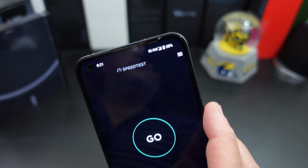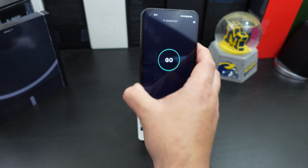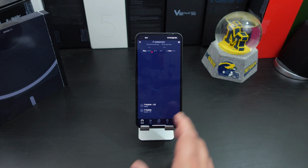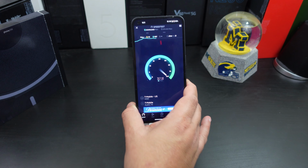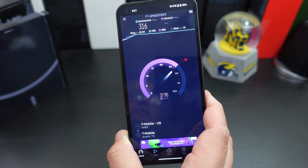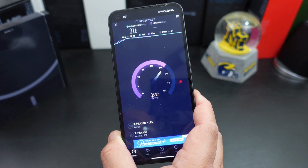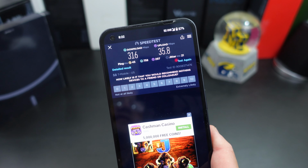And as you can tell, right there it says 5G UWB. No, I don't want no VPN. So in my room, it's 300. You can see that, 316, 314. And the upload is 35. So that is it, 316, 35.